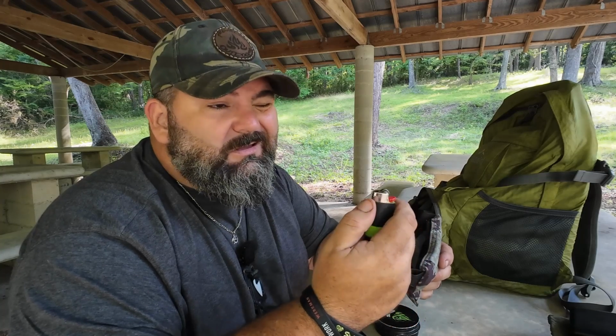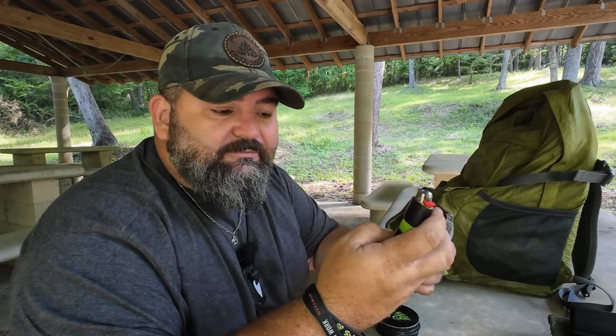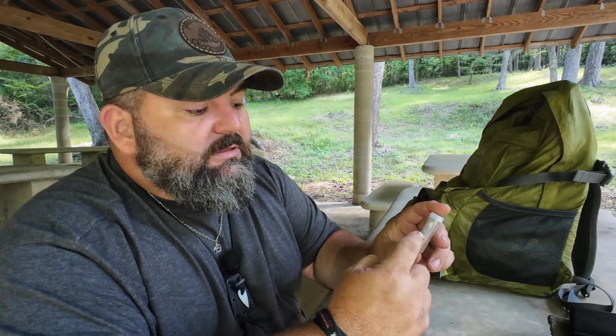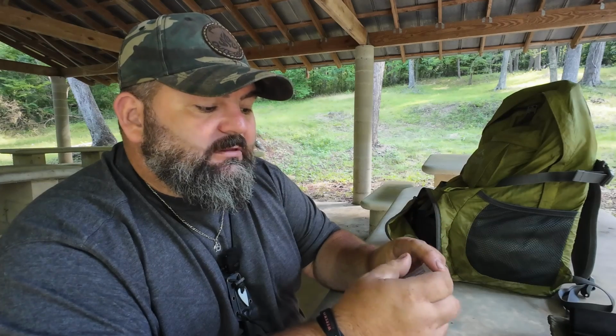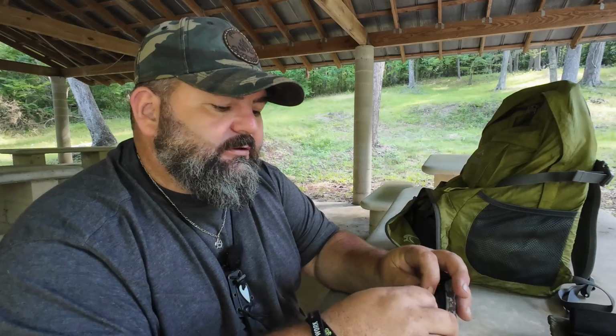So the tape, you could use it to repair gear or as an emergency bandage. You can make butterfly stitches with this. Lots of stuff you can do with that. And then in here, this is just a small kit. It actually is a little fishing kit and a gear repair kit. So it has safety pins in it, a needle, some fishing line, hooks, and stuff like that. Just a super simple little kit there.